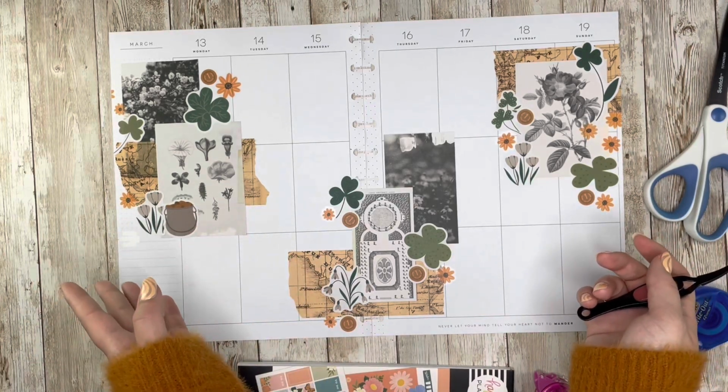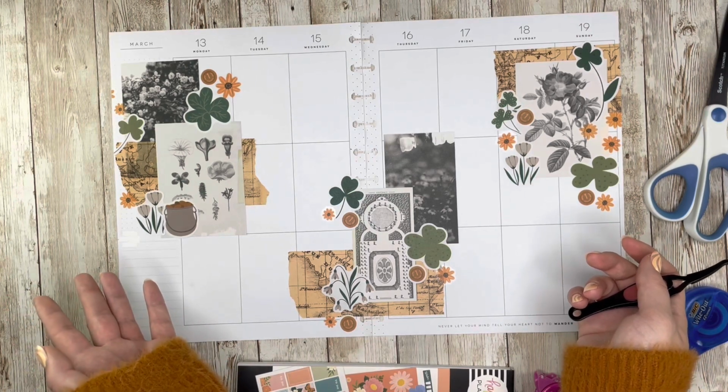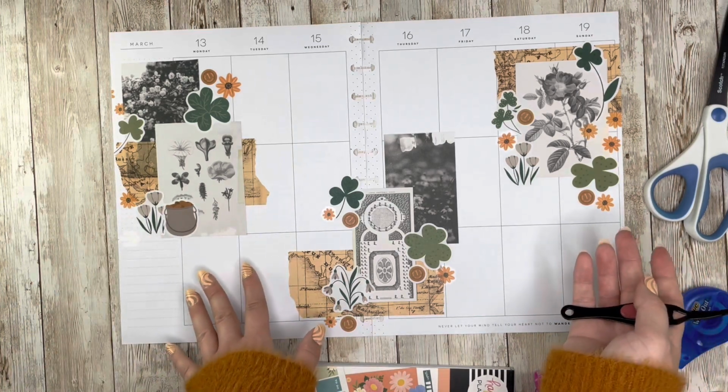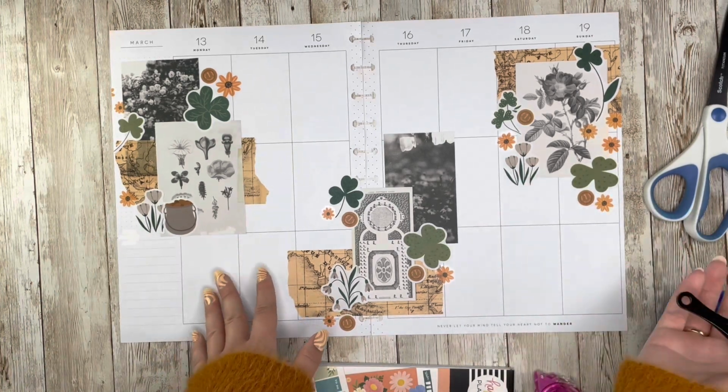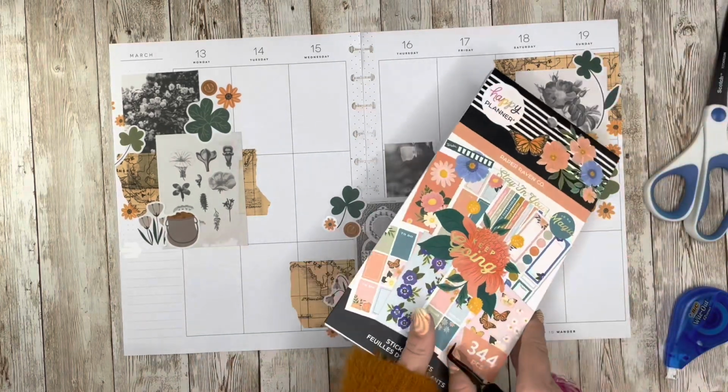Not that I didn't like what I did last week, but I don't want to plan in the same planner spread week after week. That's why I decorate it. If I wanted to plan in the same planner spread week after week, I would just leave this blank. Now I'm going to go ahead and mark my commitments for this week.